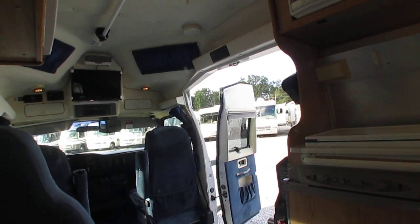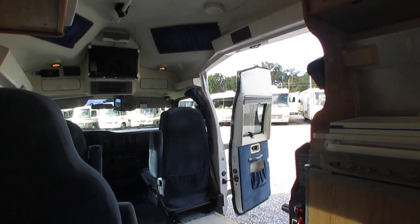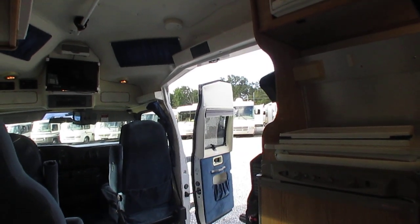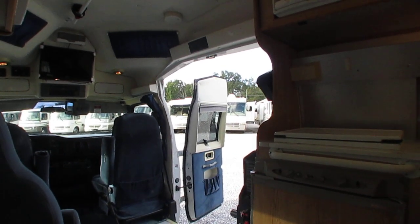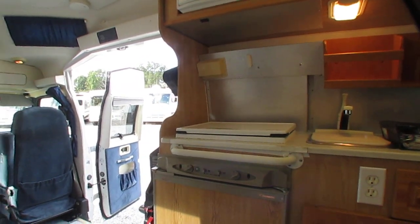Now, we've already checked the major systems, which is the running, the driving. We've checked the refrigerator, the generator, the roof, and the dash air, and the backup camera. That's the only things we've checked so far in the lifts. So we've already done about 50% of the checkout.